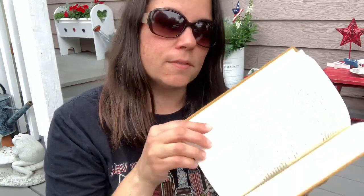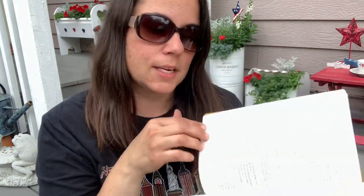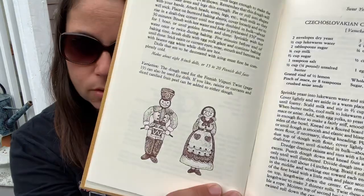I'm definitely gonna try some of the recipes at Christmas time. It doesn't have pictures like I usually like. It has illustrations that are absolutely adorable. And it just had really interesting looking recipes. I like to try new things at Christmas time especially, so that was a cool find.